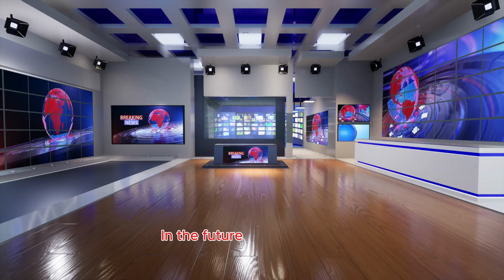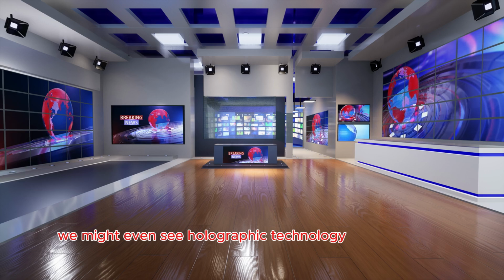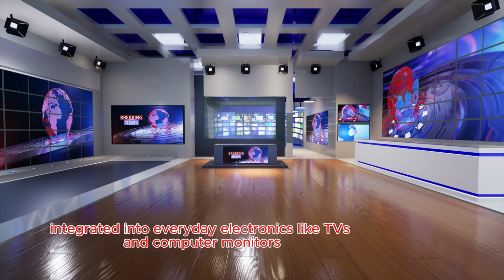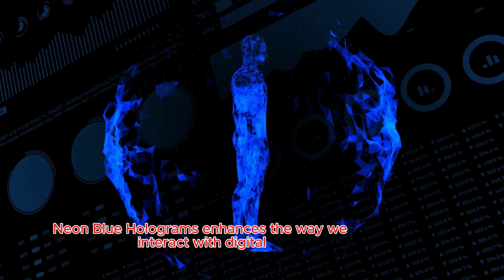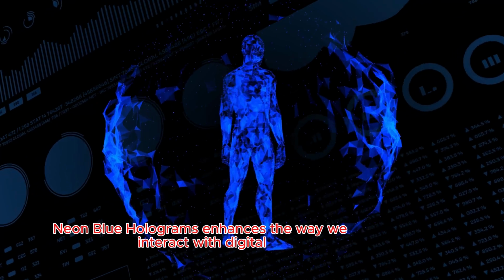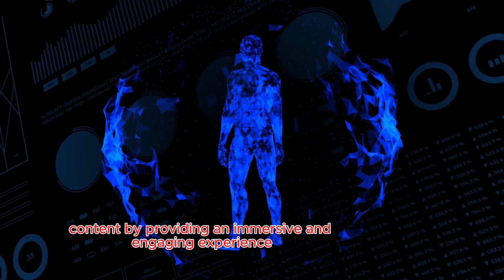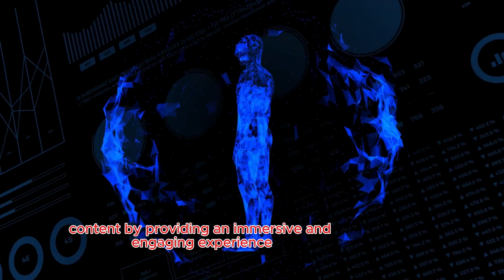In the future, we might even see holographic technology integrated into everyday electronics like TVs and computer monitors. Neon blue holograms enhance the way we interact with digital content by providing an immersive and engaging experience.